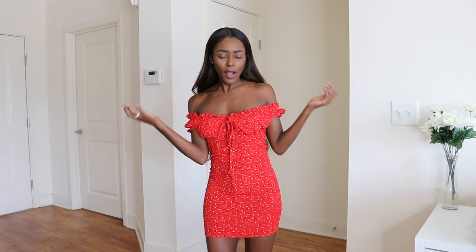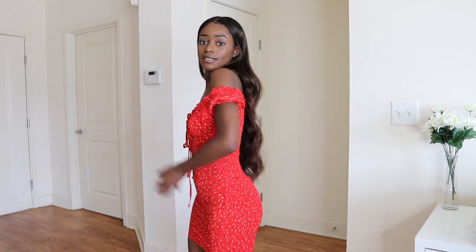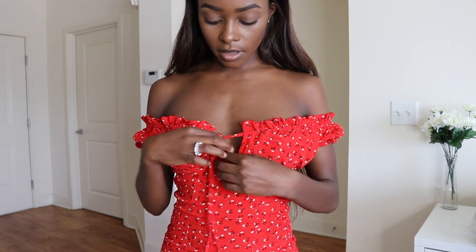Bam! Okay, so I'm popping in here with a bit of color. 4th of July, you know I had to have a little pop of red in here. And I'm loving this dress. The top part is really stretchy, really comfortable. I like that it's not restricting me. There's a string right here that you can tie, so if I loosen it, it is gonna loosen. So you do have to tie this to make it look right.